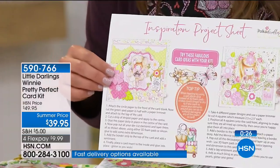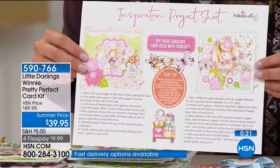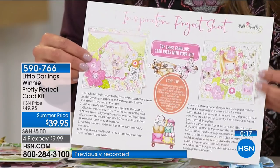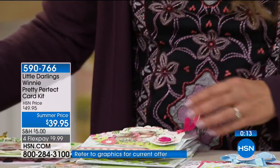Now, what I'm holding is actually a project sheet. This is something that's going to come in your kit. This is going to give you some ideas how you can put some of these cards together. These are suggestions. We have some tips and tricks in there, but it's full color. It's going to get you started.